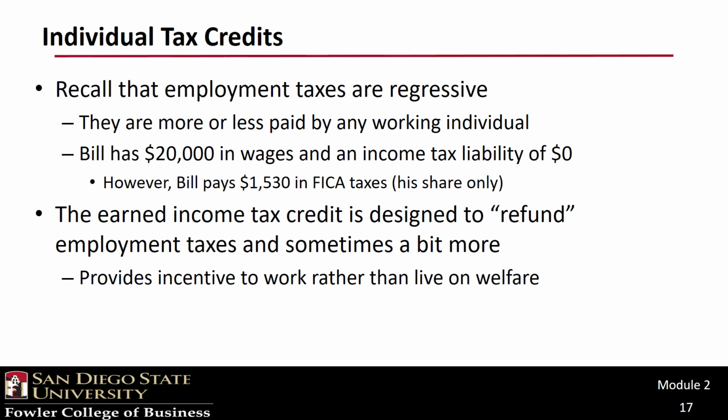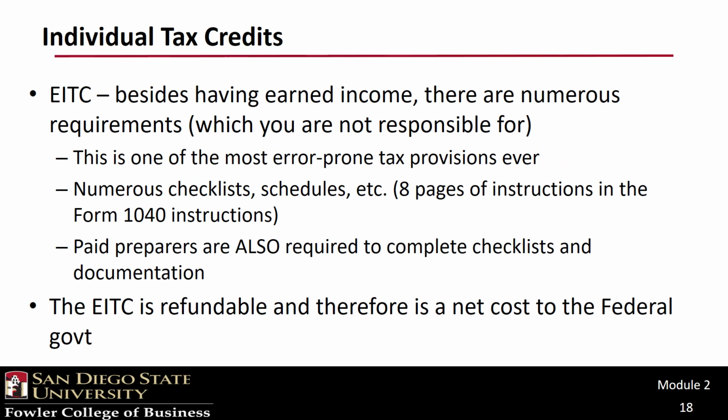Remember that I mentioned that income tax filing is a convenient time to cross-examine income against need, and thus the Earned Income Tax Credit was born. The Earned Income Tax Credit is designed to require earned income to justify the credit, which means by default the expectation is the taxpayer is working to generate earned income. The EITC has many requirements and is far too complicated for most of the taxpayers it is designed to service.